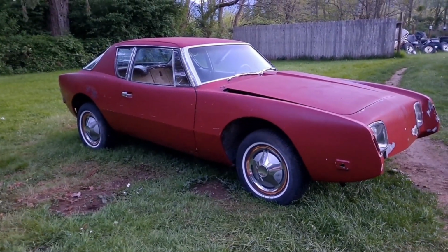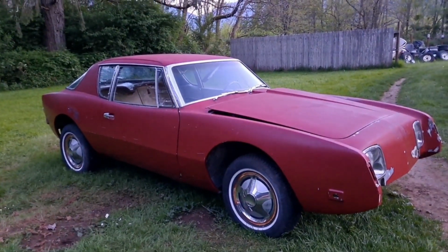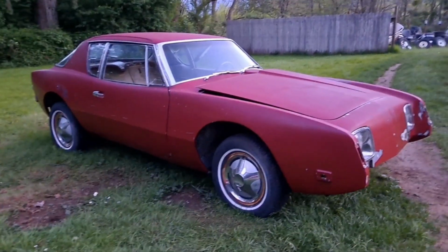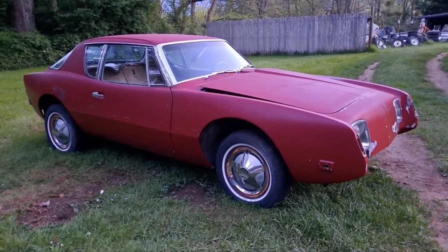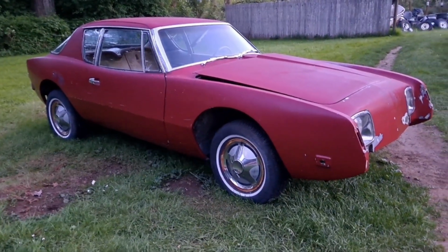This one's a Borg-Warner automatic transmission. You could also have ordered them with a 3-speed manual transmission or a 4-speed manual transmission. This car has 4.56 rear end gears and Twin Traction.